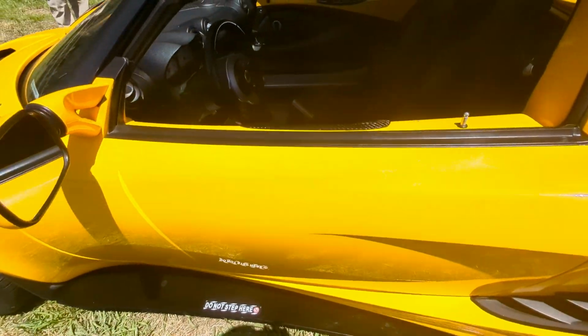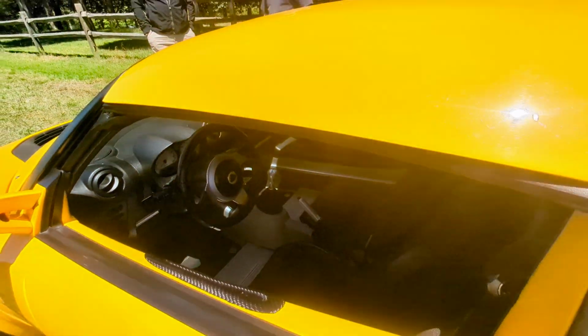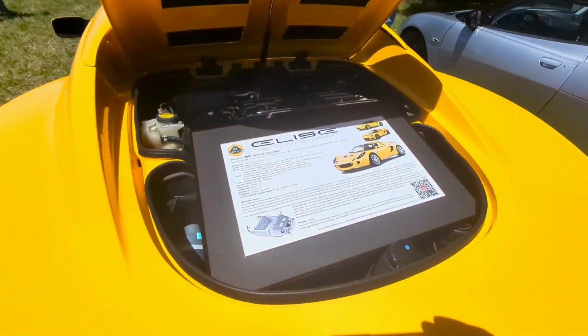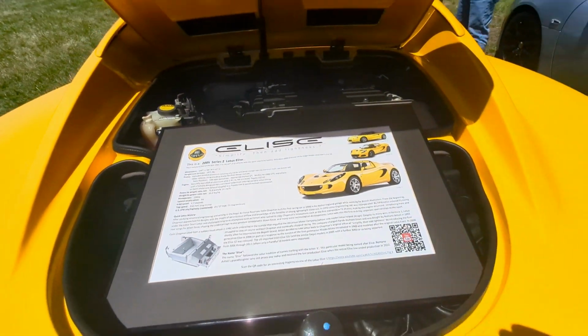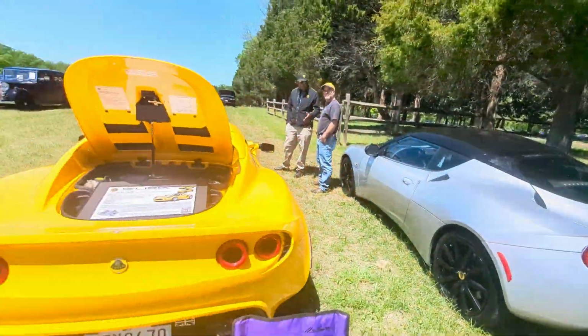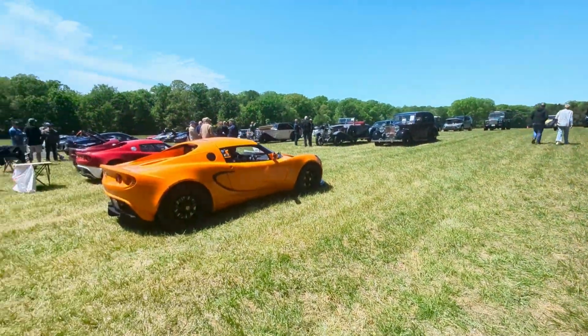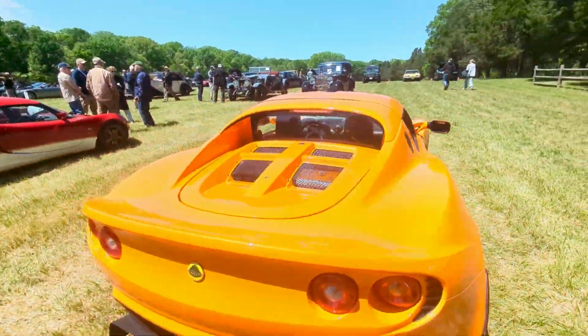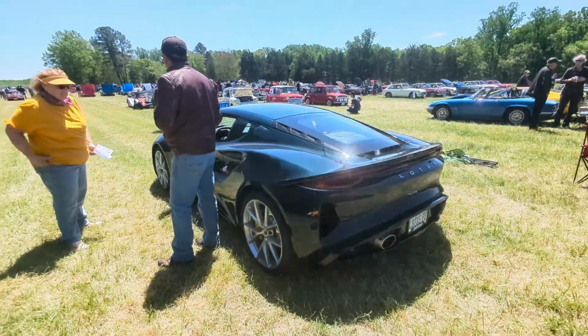Cool Evora, cool racy little Lotus. Do not step here. It's an Elise. Elise, Exige, I couldn't tell. It's an Elise though. Here's more about it. 05. They were making these for about 10 years in Britain. You couldn't get them here, so it's so cool that you could all of a sudden get them. Around 2005, I think, was the first year that they sent them here to the U.S. And they were here. The Evora.